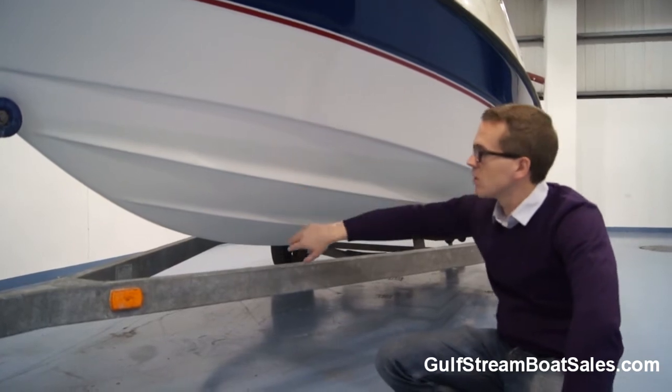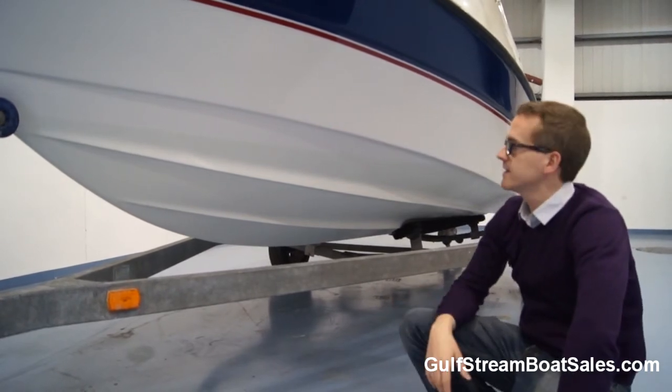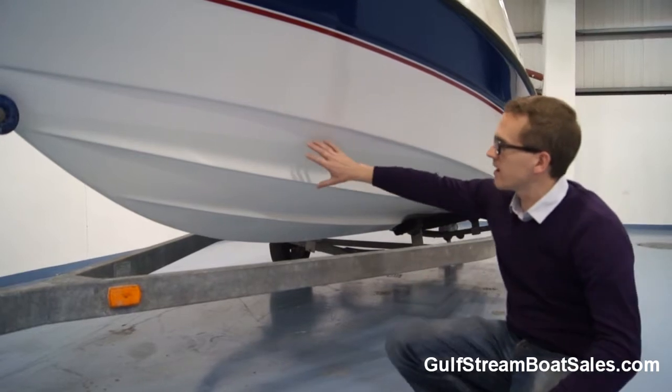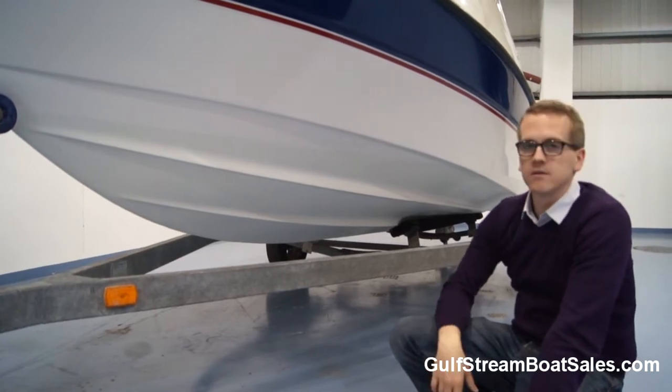We've given it a fresh coat of anti-fouling paint as well, so it's just been coated or painted with two coats of International Trilux White. And it's ready to just pop in the water for the season. Looks really good as well. I always like this white colour because it just freshens the boat up, keeps them looking nice and clean and modern.